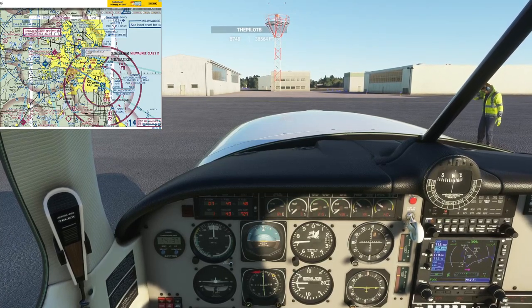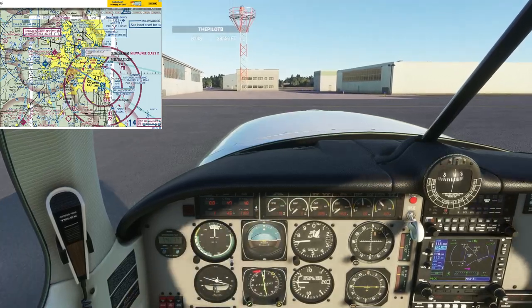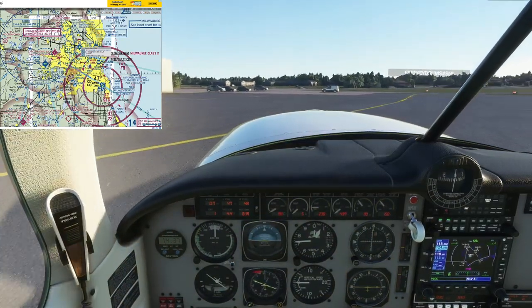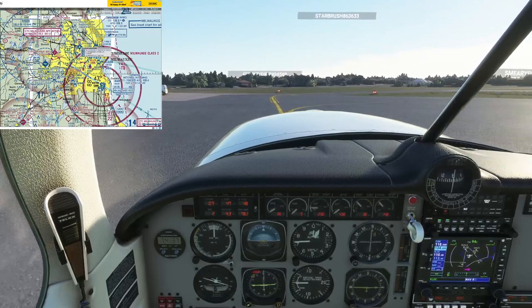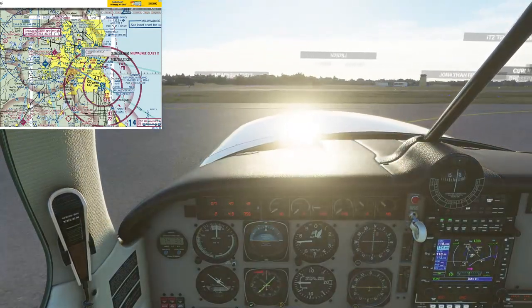So, parking brake off. A little bit of power. And we will turn right onto the taxi line. We'll follow this right turn here as well. We should be onto Charlie because there's 2-2 right, so we need to get to the other end of this runway. So this should be Charlie.